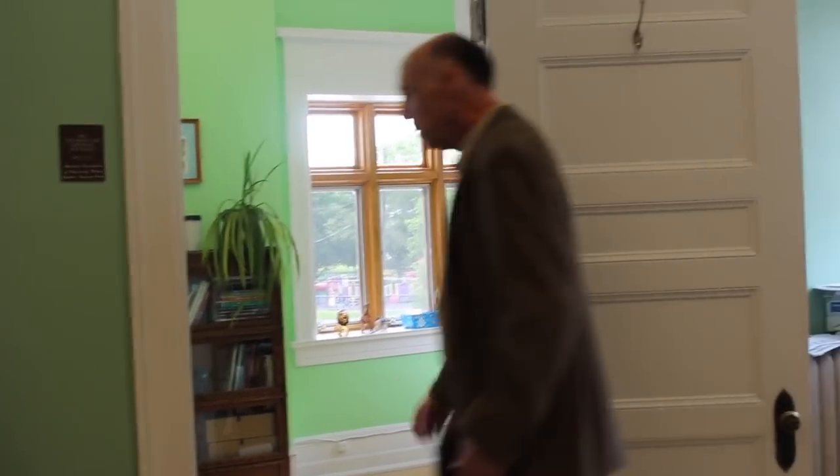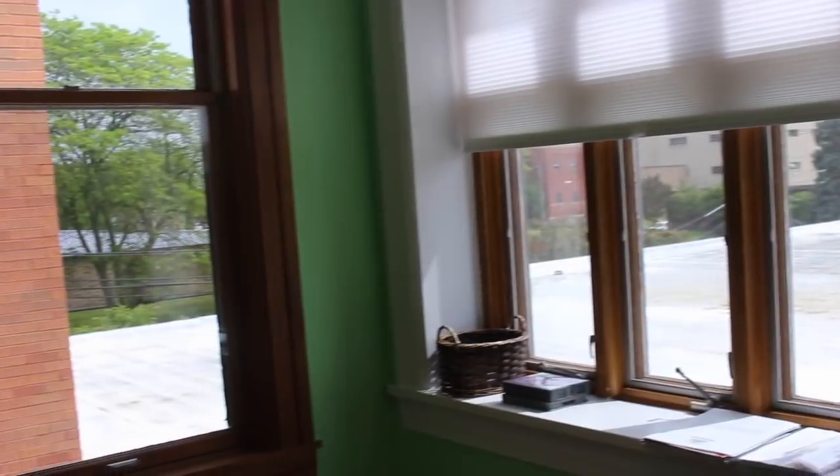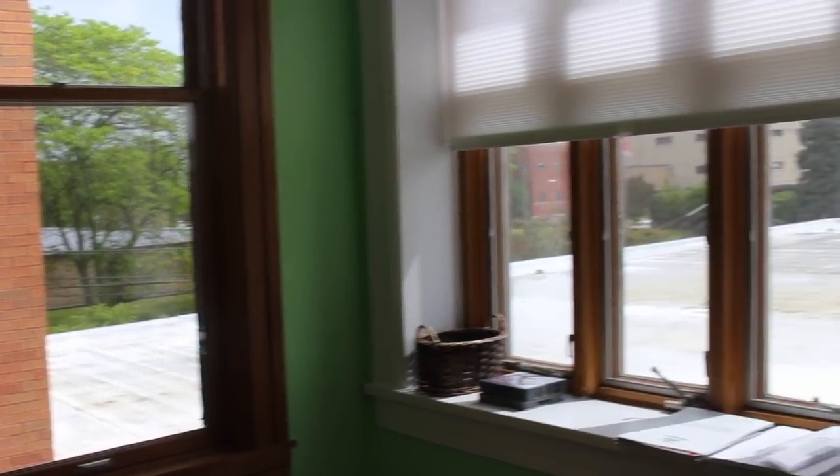Let's go in here for a minute. This is the sunroom attached to that sixth bedroom. And even though it's been raining most of the day, the sun is out now to demonstrate how bright and cheerful this little room can be.